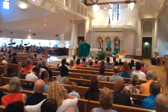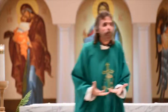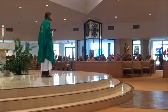But in Matthew's gospel, the one that we just heard, Jesus gets in the boat, the winds die down, and they give homage. And they say, truly, this is the Son of God. They understand. But they doubt. Peter doubts. And in fact, throughout all of Matthew's gospel, they understand, but they doubt. They believe, but they doubt.